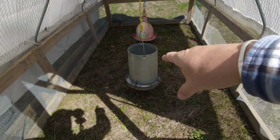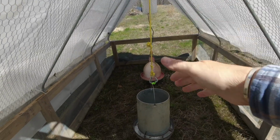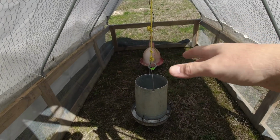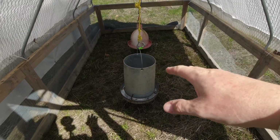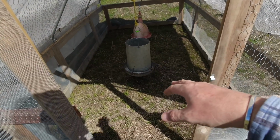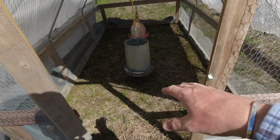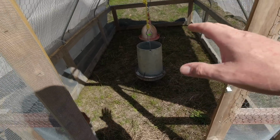Feeders in the front. The reason we do this is the drinkers, we fill them from outside, so we keep the feeders close to the front, so we don't have to go in there and risk stepping on a chicken or anything like that. We're probably going to adjust these height wise once we get the birds out here. We kind of test fit, so to speak, and figure out if we need to drop things down or raise them up. If anything, I think we'll probably have to drop them down.